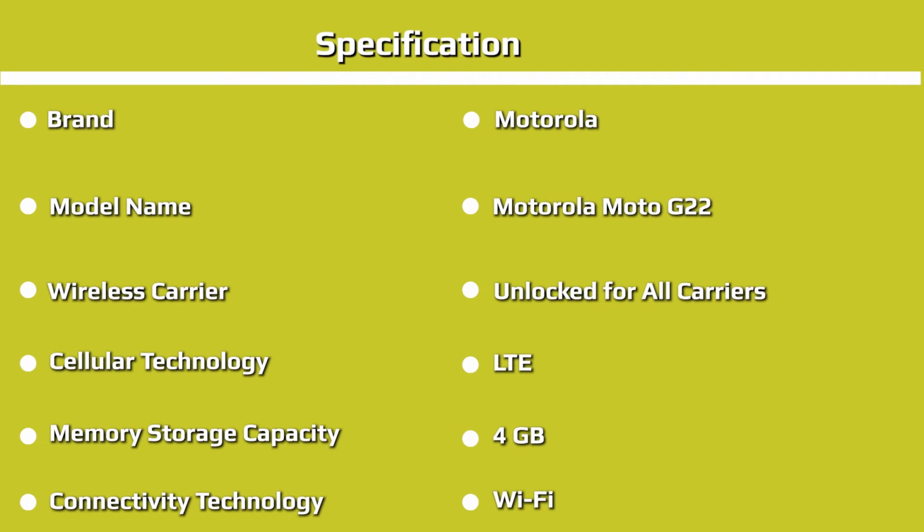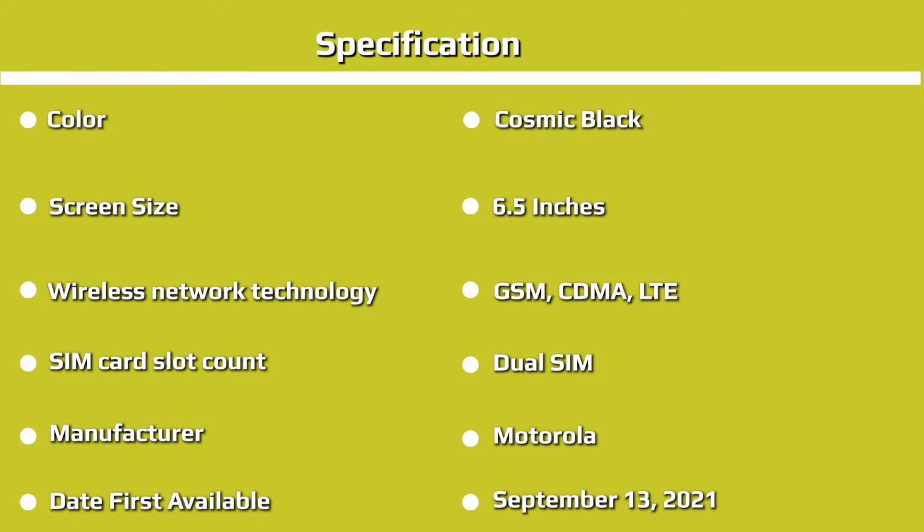Performance. Very weak MediaTek Helio G37. Crisp, stockish Android 12. No 5G, but NFC is present. Performance might just be the Moto G22's fatal flaw, which I say with full acknowledgement that it's aiming to compete with the other best cheap phones.